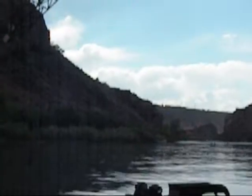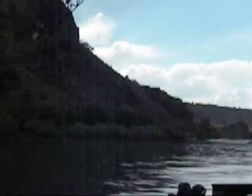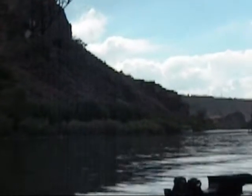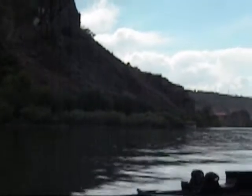This little flat spot on the south bank of the river down here, up until the 1950s, was actually a homestead family farm, and how they got up and down the canyon I have no idea, but they actually lived and farmed down here until the 50s.